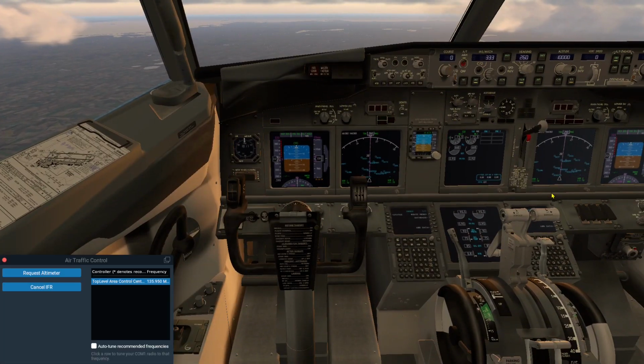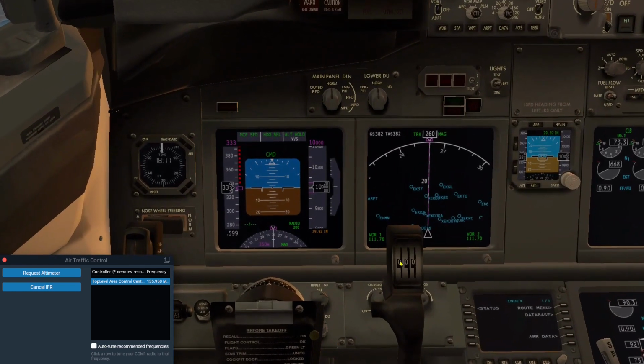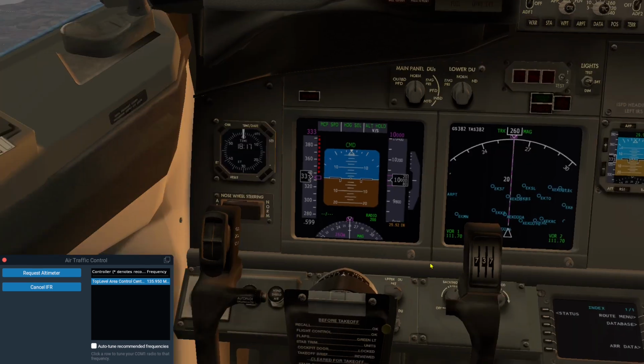Let's put the ATC window back again. So what do we got here? These are the little numbers. I think on the default 737 it's set to 738 because of 737-800. So I'm just gonna... what's this?